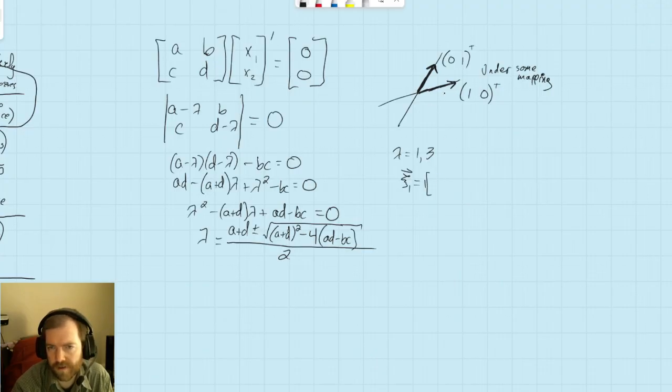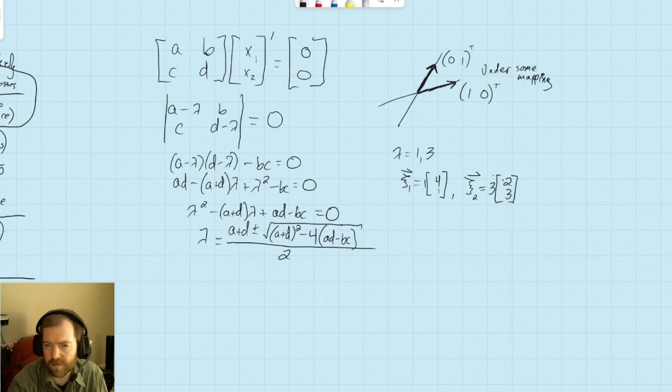Let's say this is like 4, 1. And Xi2, I'm awful at drawing Xi, but whatever, is 3 times some other vector. It's like 2 by 2 by 3, I guess. Or maybe this is 2/3 and 1, and then the 3 comes in, alters that. But either way, this is your C1, this is your C2.